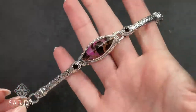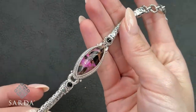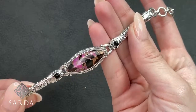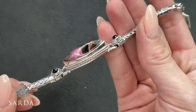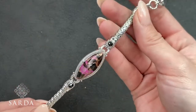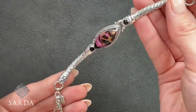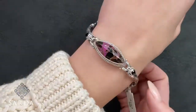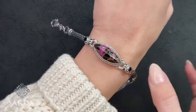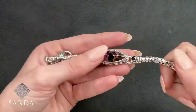This I thought I wanted to show because we have some of the matching pieces to this on the show tomorrow. And so you could pick up those pieces now, and then you could complete your set with this in about a month or so. And look at those black spinel pieces with the facets on the top. Really thick chain. Love that. It is beautiful. Again, these marquee stones are so elegant.